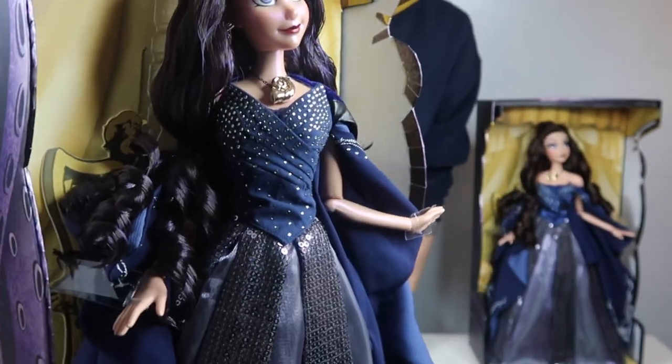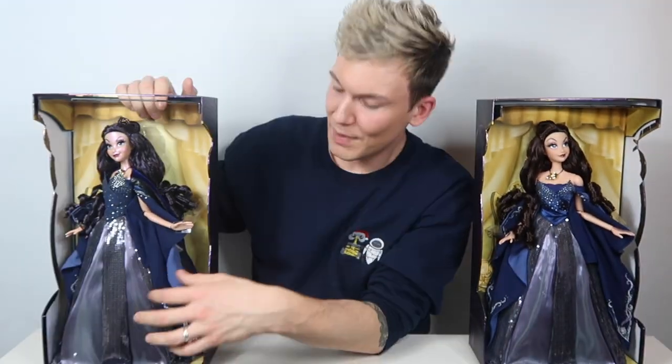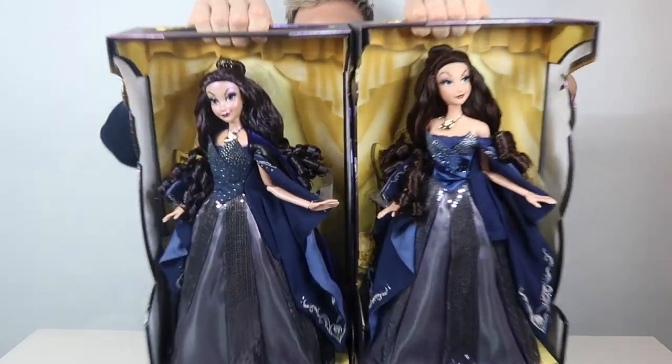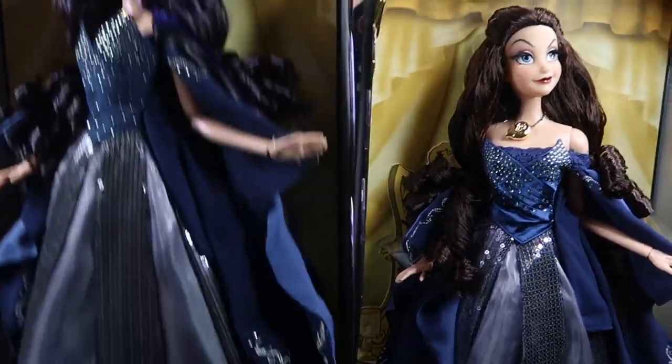So she's different enough for it to warrant getting and being happy that you got both of them. But yeah, other than that, they're pretty much identical. Same face, same sculpt, everything. Maybe there's a little bit more embroidery on this, I'm not sure. They are very, very similar, but they are both very gorgeous. So those are our two Vanessas, D23 and standard Vanessa.